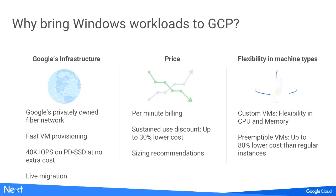One of the biggest things that customers love when they come to our platform is the flexibility of custom VMs. Custom VMs is a great example. You don't really need to be locked into any predefined VM, right? So think about if you're running SQL Server. You don't need to run it on a 16-core VM when you just need 10 vCPUs.